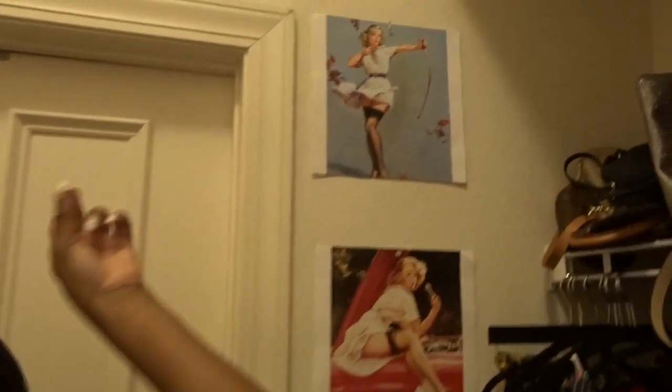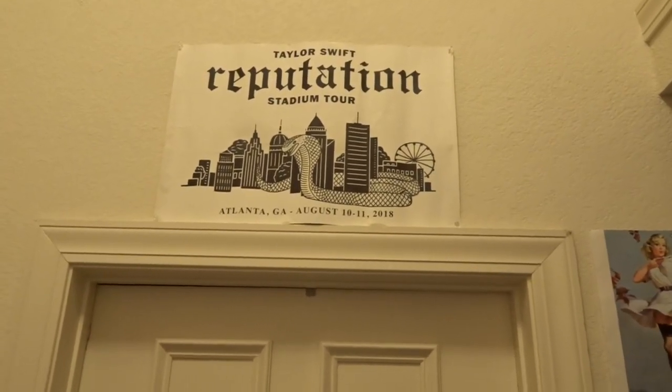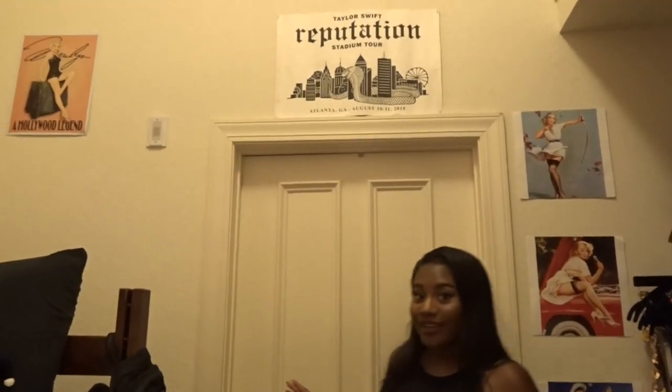And then above the bathroom door, I have a poster that I got from the Reputation concert that I was telling y'all about in the vlog. I love that poster. They literally made one for every city. I'm gonna frame it, don't worry. Like, I'm framing that girl.